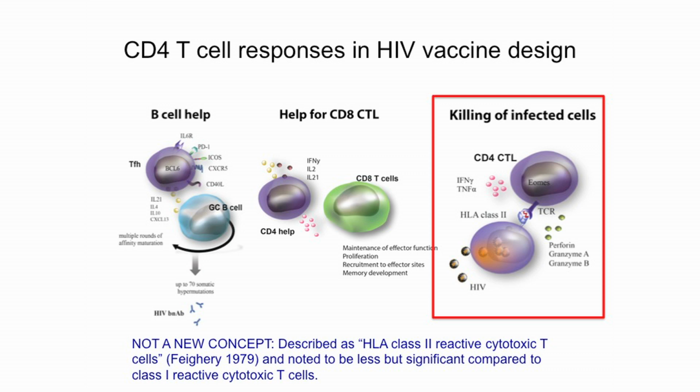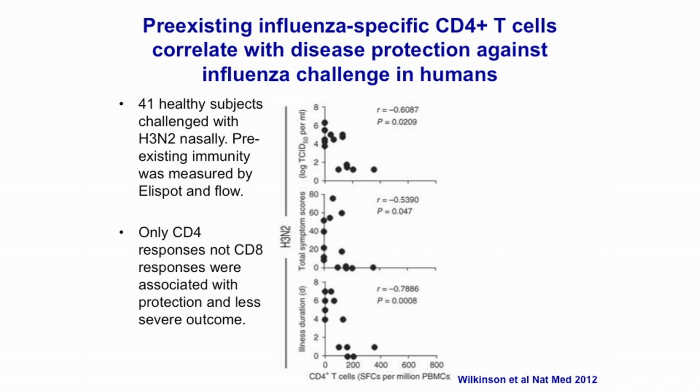And also, it is not necessarily something new for HIV infection, but it has been shown here in human influenza infection that pre-existing cytotoxic CD4 T cell responses are associated not with protection from infection, but when those individuals were infected with influenza, they showed better overall disease outcome and faster clearance from infection. Illness duration was lower, the total symptom score was lower, and here as well.